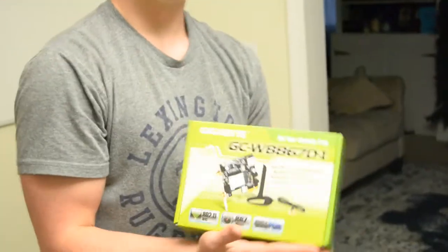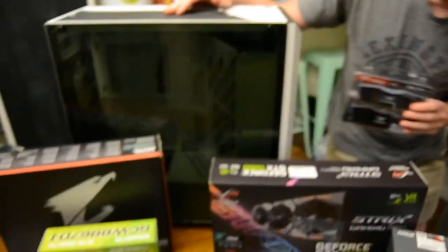There we go. This is my Wi-Fi connector, because he doesn't have a router in here. That is true. Right up here. It is a Deepcool case, RGB in white. I'm pretty sure that's what it is, if I remember that part list right.